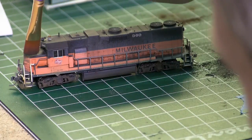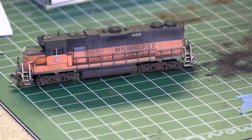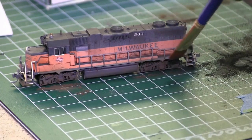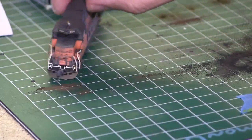The weathering powders are really nice because they portray that dry dust look. And that's it. You can see I got a nice long soft bristle. I was able to pull that powder up to get them runs. I mean, the airbrush looks good, but you put them powders on there, it just looks dry.